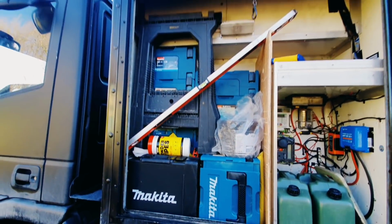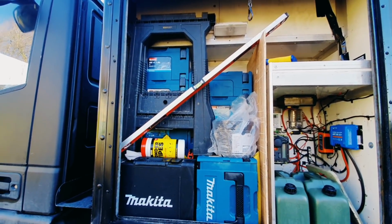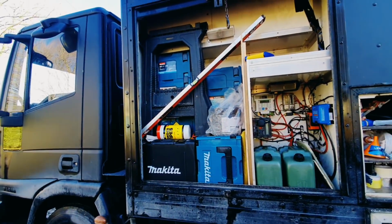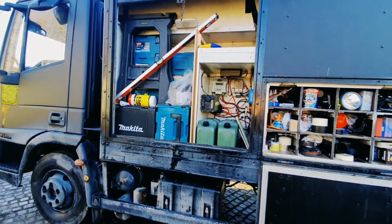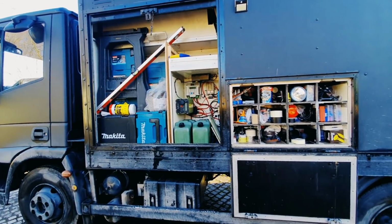Then on this side, I've got all my tools, my bits and pieces, because obviously I need them for when I'm traveling around the country, doing conversions and stuff, helping with vans and whatever. But yeah, it's quite a good storage system, really.